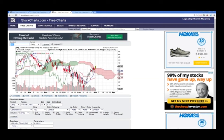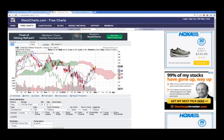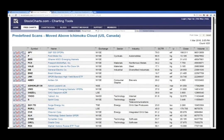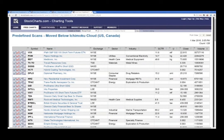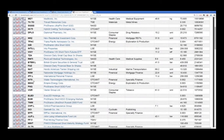Here's why this is so important. Okay, that thing's still scanning. A lot of people on their website right now. So there's AAL. Here's the SPY, Ford, FCX, GE. So there's just some good trade ideas right there. Sprint, Yahoo. You've got GE, FCX, Ford, and the SPY. Okay, now there's all kinds of those there. And then you can also come over here and look at things that have moved below the cloud. You've got POM, MDT. Let's see if there's some other decent ones in here. NAT. So there's all kinds of stuff that moved above or below the cloud.